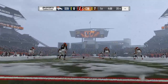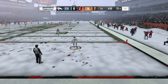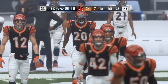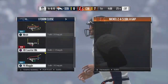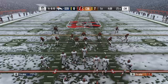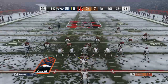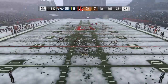Bullock out now to kick this one away. And this will not be returnable. It's out of the back of the end zone for a touchback. The Bronco offense now set to come back out onto the field. Keenum going to lead the Broncos up now, 1st and 10 at their own 25-yard line. Trying to shake off the interception from the last drive.